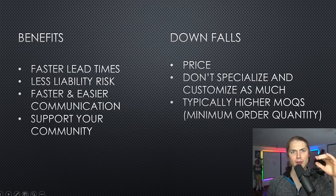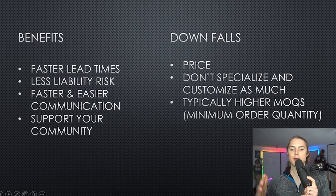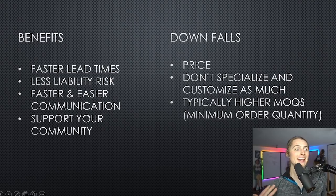So the downfall is going to be price most of the time. But like I said, there are certain products where dimensionally it does make sense to source from the USA, and you can only source and be competitive from the USA. And the other, I'd say this is one of the bigger ones: price combined with, they don't specialize as much here.